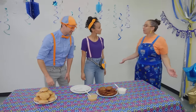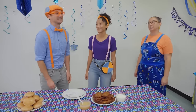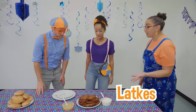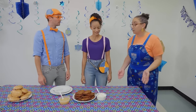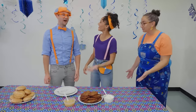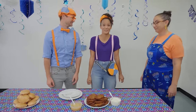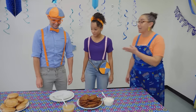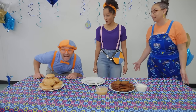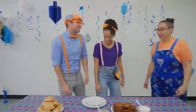Hi. Hey, guys. It looks like you found some of our Hanukkah treats. Yep. And they look and smell delicious. Well, they're some of my favorites. Right here, we have latkes, which are like potato pancakes. And usually, people eat them with applesauce or sour cream. Wow, that sounds good. Potato pancakes. And then next to that, we have our sufganiot, which are basically jelly-filled donuts. Ooh, I love donuts. Well, can we try some?